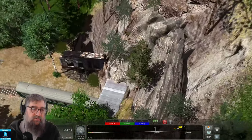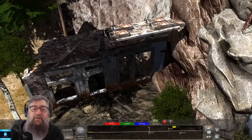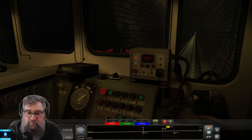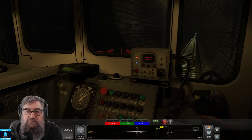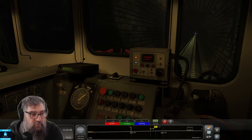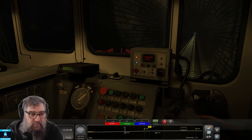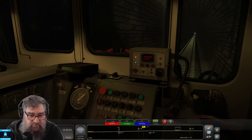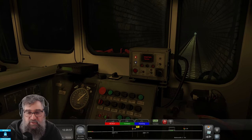Come back here because it's a cool little ruin. How cool is that? I do like finding little things like that on routes. Two and a half or so kilometres to Belly Medic. And you're right, I am going a bit quick.